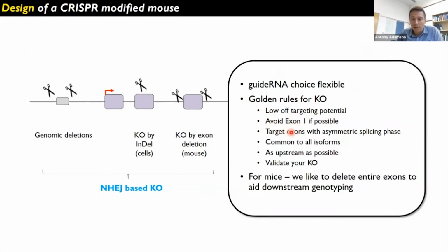We, generally speaking, try to target exons with an asymmetric splicing phase because that's more likely to lead to gene knockout, and exons that are common to all isoforms and as upstream as possible. And a really important step is validation. Validate your knockout. We'll come back to that in a second or two. When we work with mice, we prefer to delete entire exons rather than create indels within exons. And that is because it aids in our downstream genotyping. And again, we'll talk about it later on.